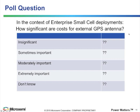I'm going to hand it to David, who has a poll to ask you. Thank you, Eric. Yeah, I'd just like to take this opportunity to ask the audience whether you believe, in the context of enterprise small cell deployments, that the costs of deploying these external GPS antennas are significant. You should see on your screen now a voting box appear, and you can pick whichever one of those options you think is most relevant.